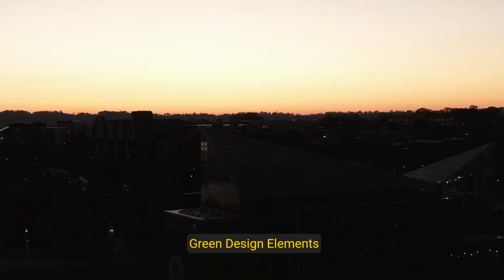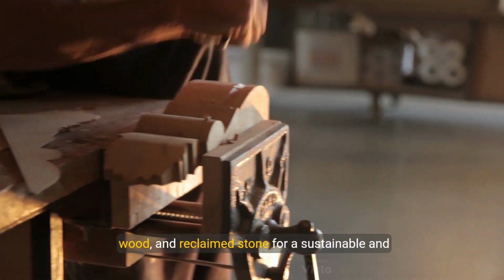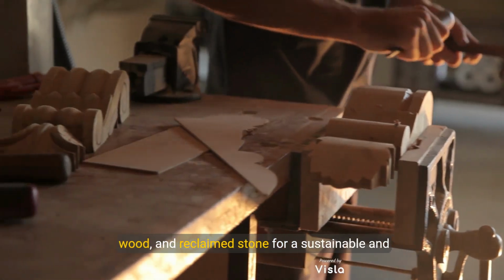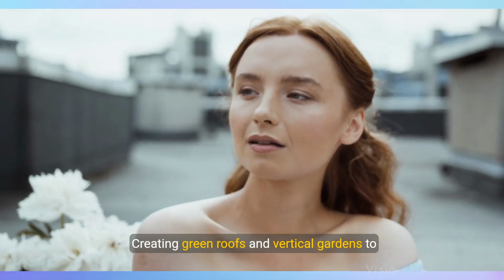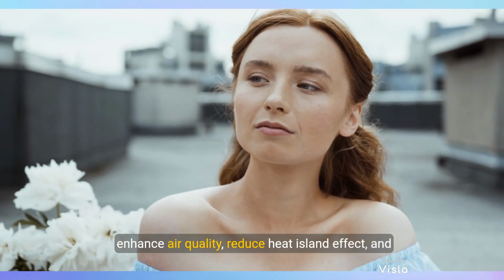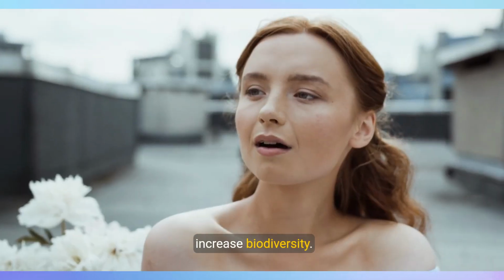Green design elements: utilizing natural materials like bamboo, recycled wood and reclaimed stone for a sustainable and aesthetic appeal. Incorporating passive solar design principles to maximize natural light and ventilation. Creating green roofs and vertical gardens to enhance air quality, reduce heat island effect, and increase biodiversity.